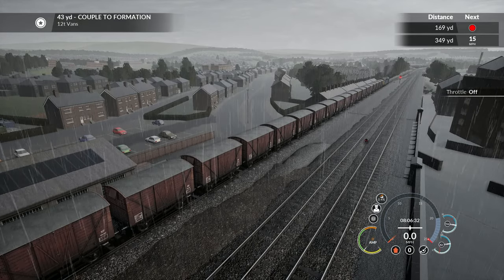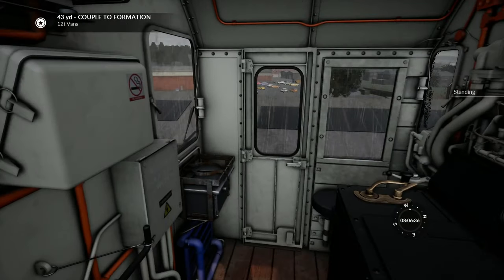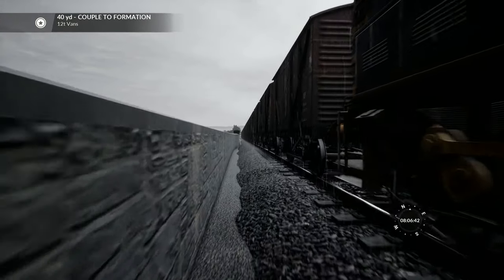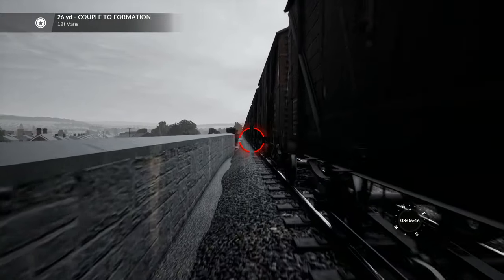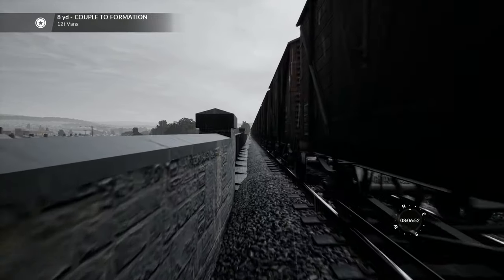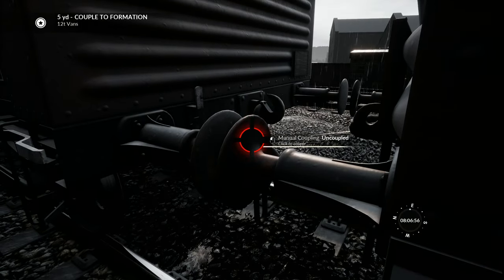Let me set this. Okay, so then we go back in the cab. We bring our head in the window. We stand up from the seat. We're going to walk over here, open the door, hop down, get this all sorted out. So yeah, Train Sim World 2020, and I'm not sure what to expect. I'm expecting good things, but I'm always expecting good things.